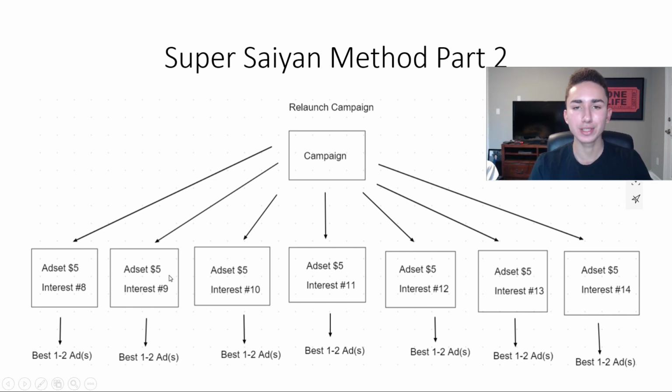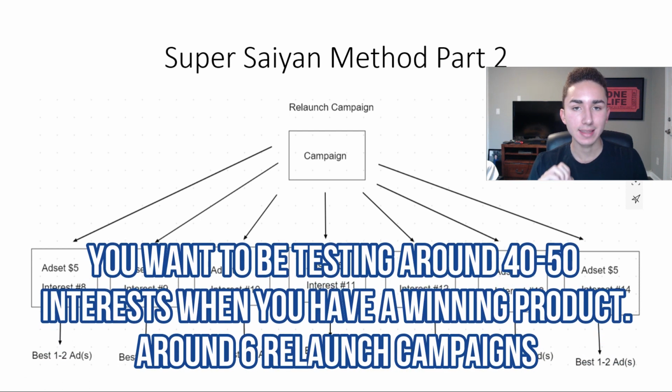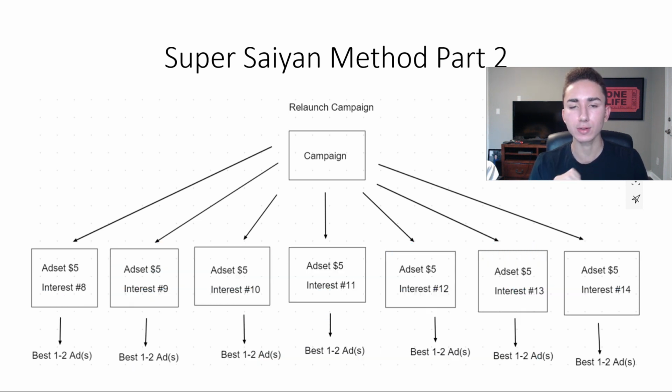So we're testing a bunch of new audiences, and you can really see the potential of this method, because you don't need to do just one relaunch campaign, you can do several. So I can have relaunch campaign number 1, which is targeting interest 8 through 14. I can have relaunch campaign number 2, which is testing interest 15 to 22, and you can keep on going, and this is how the big boys do it. They scale and maximize the potential of their cold audiences. We don't go straight to lookalikes, we don't go straight to CBOs, we maximize all the audiences we can reach. Because if we go straight to lookalikes and all of that, we don't know all of the other audiences that are potentially profitable. We're just throwing those out the window. We're just saying, oh, you know what? We had 2 audiences that worked. Well, we're fine with that.